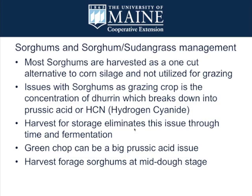So sorghum Sudan grasses, sorghums are ones that usually, as Heather said, are one-cut systems. They're kind of an alternative to corn. One of the issues with anything related to sorghums is they contain the potential for what we call prussic acid poisoning or hydrogen cyanide poisoning. And this is a real severe issue if you have an outbreak of this on your farm. It's mostly related to whether you're going to green chop these or put them in pasture. Once these feeds go into storage and they're fermented, that issue is not going to play out for you. But green chop or pasture having high concentration of prussic acid in the plants are going to be a problem.